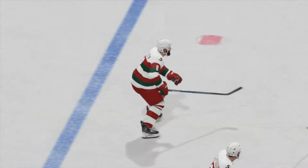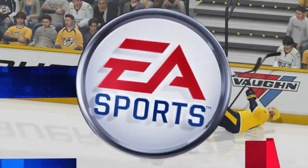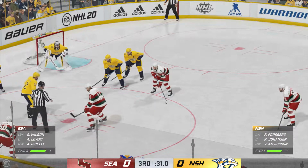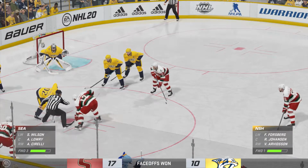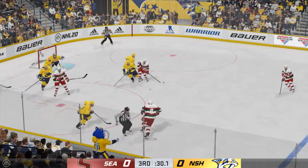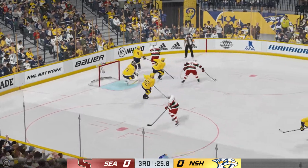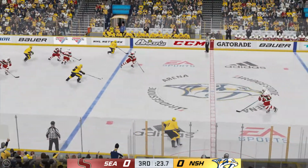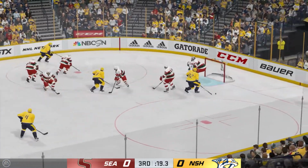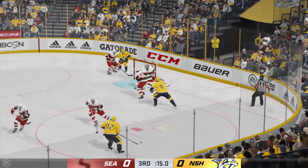McGinn's got to know right before he takes this hit that he's going to get run over. Play resumes inside the offensive zone. And that goes off a player in front. And there's the save. Puck picked up by Arvidsson. From the left side, takes it at center. Forsberg's got it to the side. Great chance, wraparound in front.